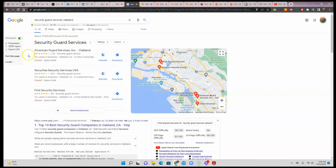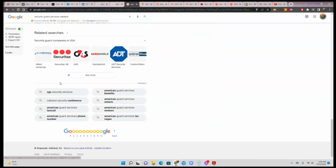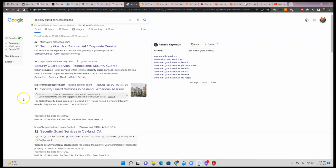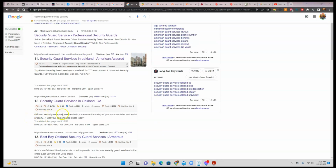So these businesses here have their website cited throughout the web more densely than, say, the Guard Alliance. What you see here is on the second page, ranked number 12. And I can show this using this free tool. This is also SEO Quake.